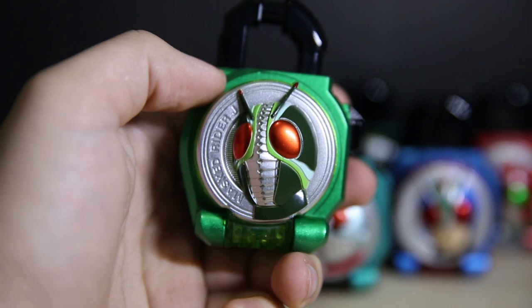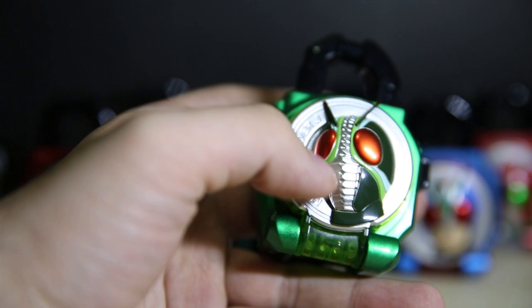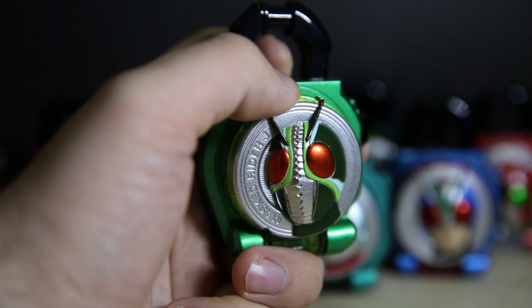Another one for Gaim. Next we have J. A lot darker green. Still has that sort of jungle, mossy green to it. Again, I don't think the colors are that accurate. Oh well. At least this body is still unique so far. They had to come up with all these different Showa LockSeeds and they managed to make them all look really unique, which I'm going to give them points for.